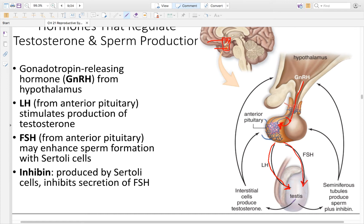In turn, LH is going to stimulate the production of testosterone. FSH is going to be involved in stimulating the production of sperm cells. Then also something else called inhibin is produced as well. Inhibin, think of inhibition. Now, this can't just go on and on forever. We can't just have endless sperm and endless testosterone. That's not good.